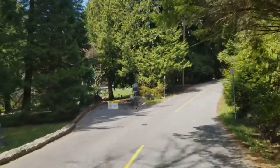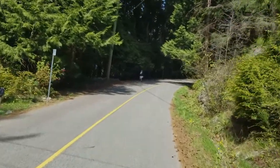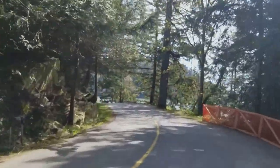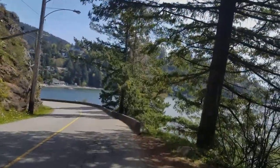Arriving at Whytecliff Park, I'll just go into the park and what's this? COVID-19 again. Oh well, I've got a motorcycle, so I'm pretty sure I'll find somewhere to park and put my drone up.